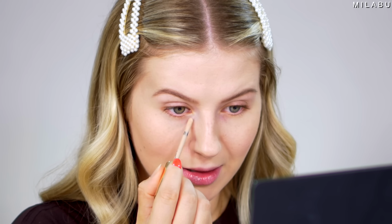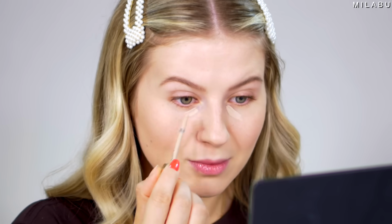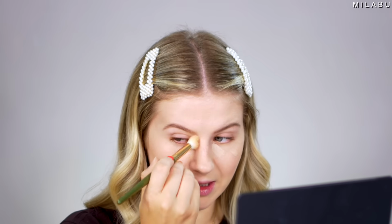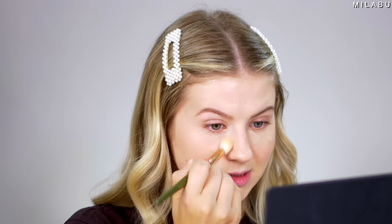Number 1 has a very tiny doe foot applicator. Seems like the color is pretty good. And we're gonna use a brush for this. Just fluff that right in very gently. I'm not seeing the full coverage. It definitely looks very natural. Like, where is that full coverage?